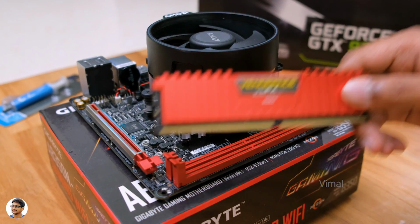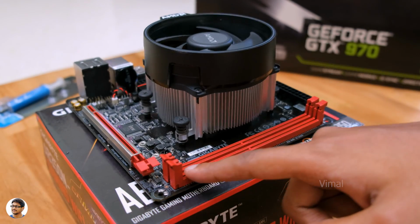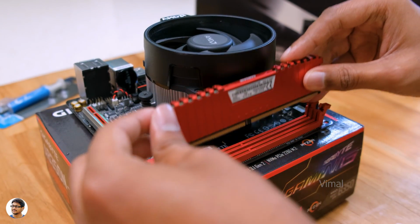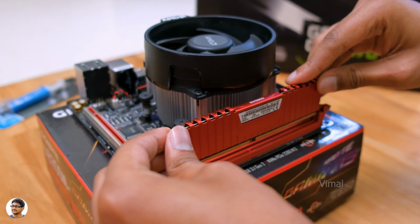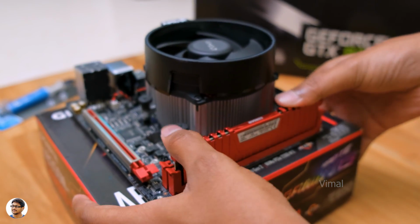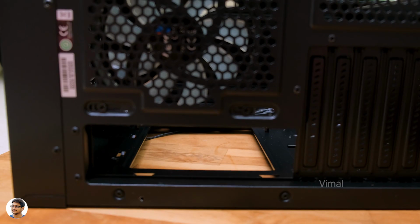Now time to install the RAM stick. We are using only one single 8GB DDR4 RAM stick from Corsair. It's a Vengeance LPX model clocked at 2400 MHz. We'll be installing this in the primary RAM slot of the motherboard. Open the lever like this and push it gently until the lever locks itself. And we're done with the RAM part also.